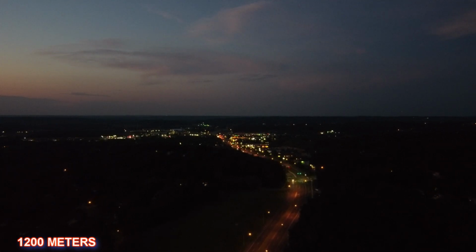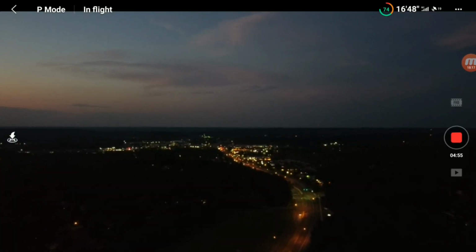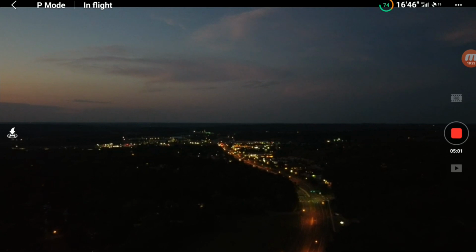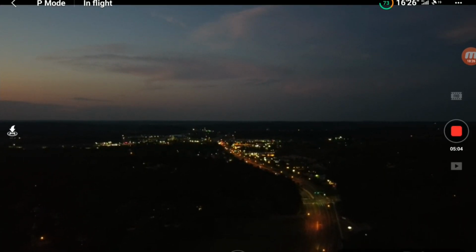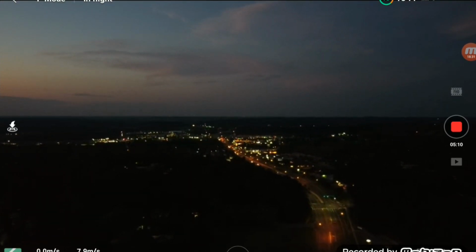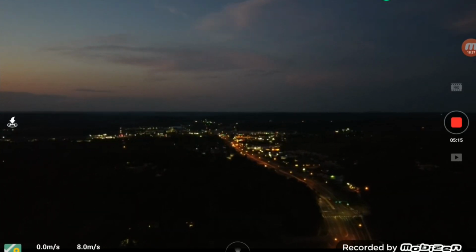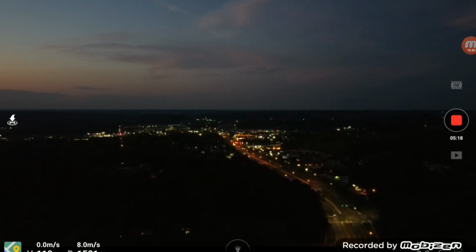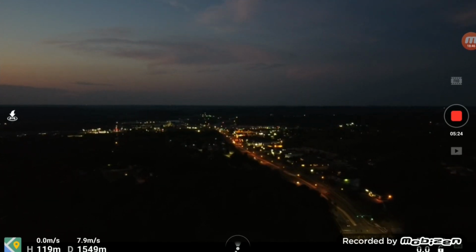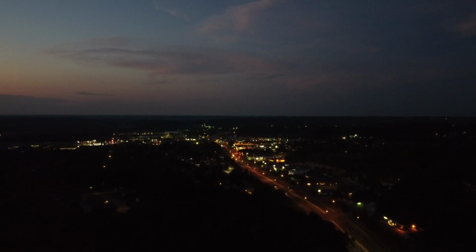Okay, I'm at 1,200 meters and 75% energy. My signal is strong. Still going, y'all. Trying to see how far I can get in the residential area. This thing's supposed to get 4,000 meters, so we're gonna see if we can get 4,000 meters today. However many we get, we're gonna be very satisfied.